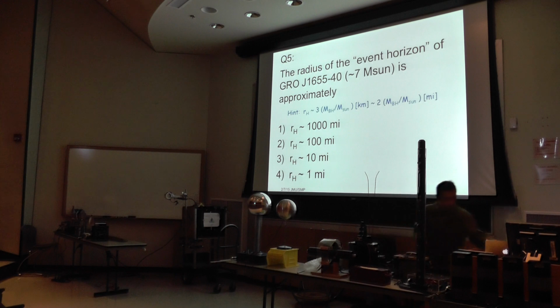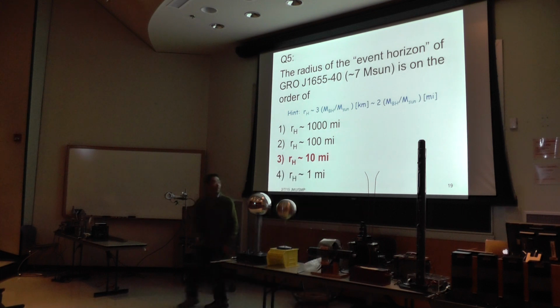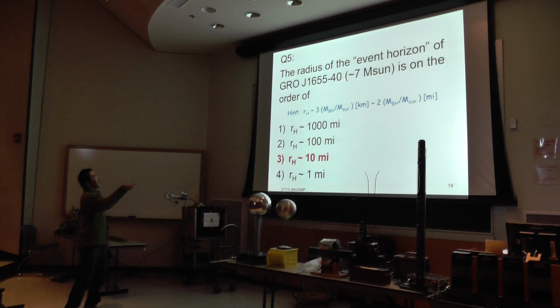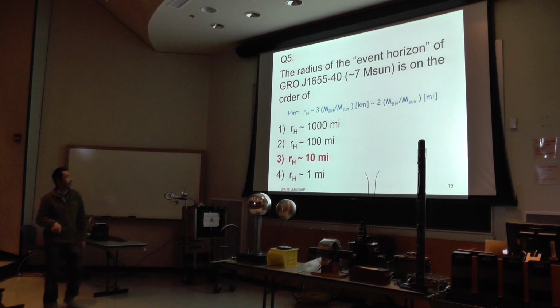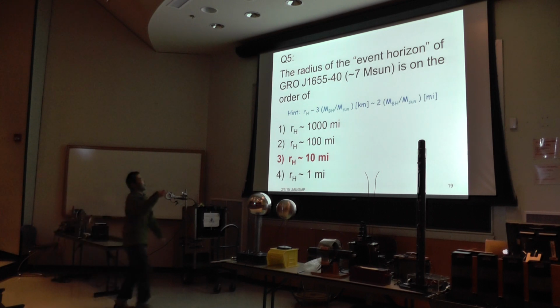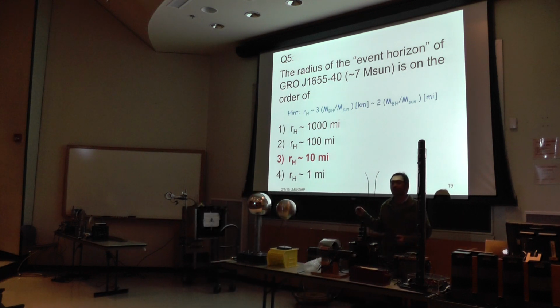Well, it's seven solar masses, right? So that's on the order of 10. Oh, I should have fixed that. Sorry, I changed that wording for this slide, but not the other one. So on the order of 10 miles, right? It's because it's 7 times 3. And does that make sense to everyone?